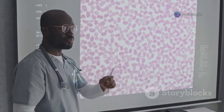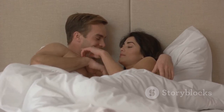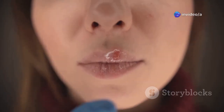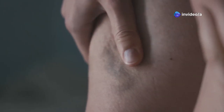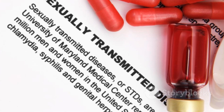Syphilis spreads through direct contact with a syphilis sore. This typically occurs during sexual activity. These sores are most common on the genitals, but they can also appear on the mouth, anus, or rectum. You can get syphilis from touching an infected person's sore. This includes vaginal, anal, and oral sex.